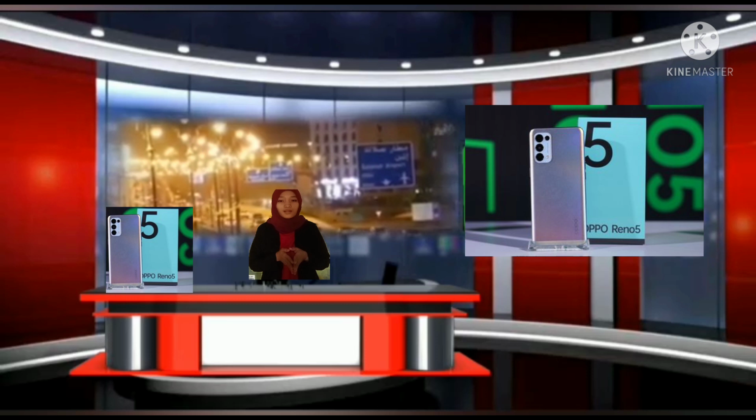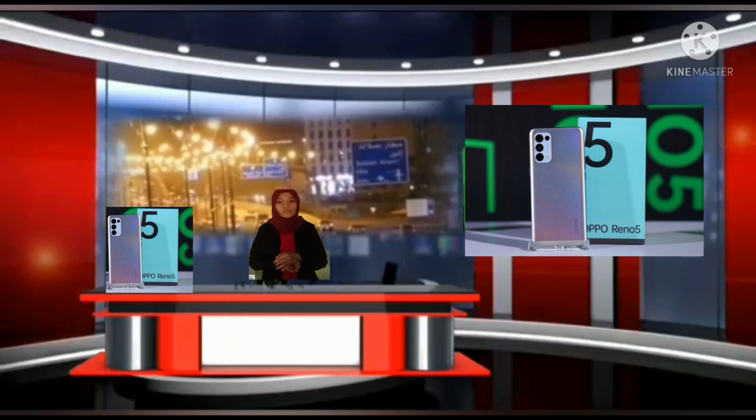For taking selfies, the OPPO Reno 5 has a 44-megapixel front camera for results that look sharp and colorful. The seventh, 50W flash charging. OPPO Reno 5, in addition to having a battery capacity of 4,310 mAh, is also equipped with 50W fast charging for faster charging.